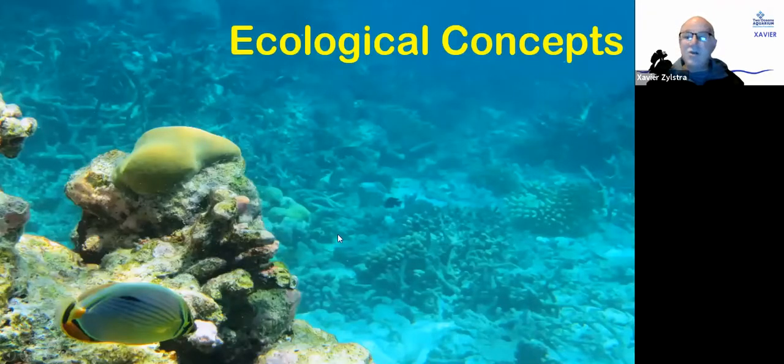Then we look at ecological concepts. It's very important to understand not only the animals and plants that we see in the ocean, but the environments that they live in and how they interact with those environments. So we cannot study this fish here without also considering the coral, or animals in a rock pool without considering that there are waves beating in that rock pool at high tide and that that rock pool is exposed to the open air and the winter cold and the summer heat during the daytime.